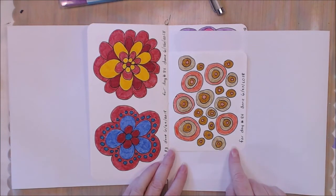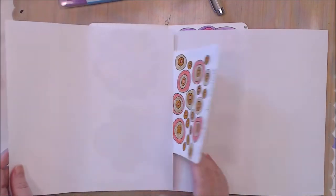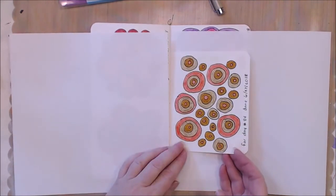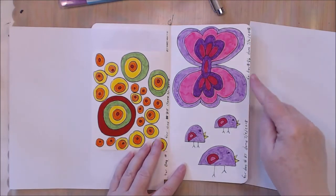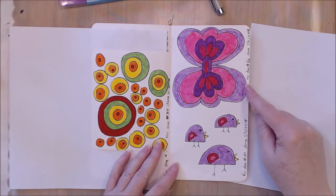Day 84. I was watching something or looking at something. This is sort of replicating a pattern that I saw in a piece of fabric. This is day 85. I was playing with this pattern again. I actually like the more subtle colors in it. Day 86. I think it started out to be a butterfly. It ended up being just a very strange blob.